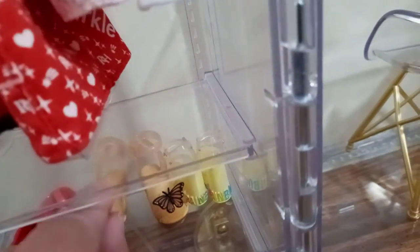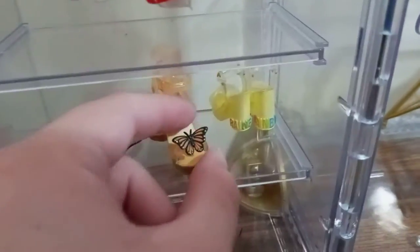And then we get into Poppy's second shoe. As you can see, it's just a plain, simple little orangey gold heel with a clear strap with a little monarch butterfly on the toe. Simple yet understated and totes adorbs. And this is her other shoe.